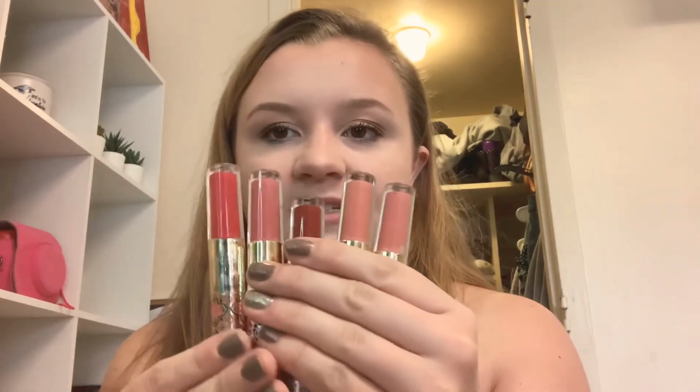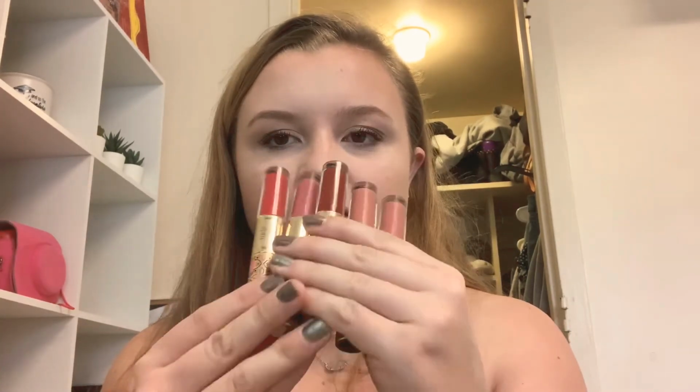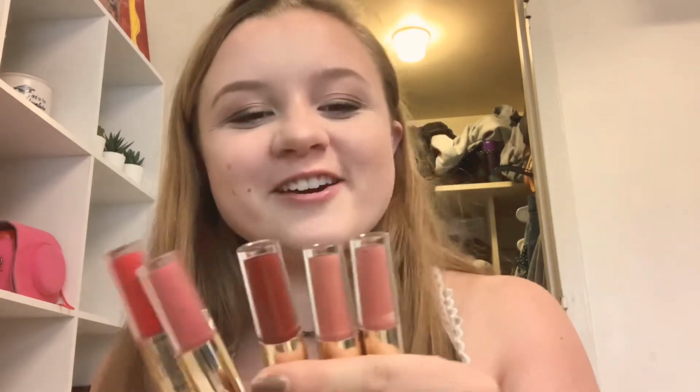After I do that, I have different lip products I use. So if I am going somewhere where I'm really dressed up, I use one of these Tarte lipsticks. I got this as a Christmas present. I get a lot of makeup for Christmas. And I use these because it has a lipstick and a lip gloss that stays on pretty well.